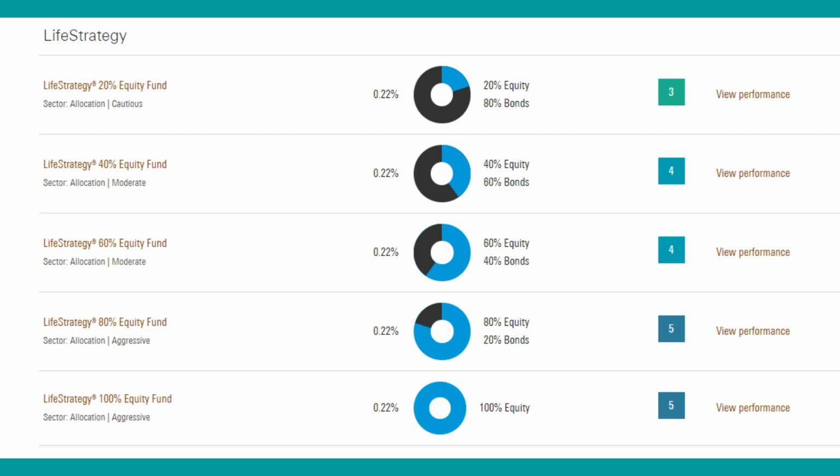The Vanguard LifeStrategy funds are one-decision funds that you can invest in to constitute an entire portfolio. The best way to explain how they work is by looking at the different options that are available. On Vanguard's website, there are 5 options that are available. These are the LifeStrategy 20, 40, 60, 80 and 100% funds. All of these funds are available for the low ongoing charge of 0.22%.